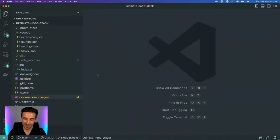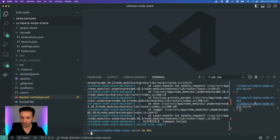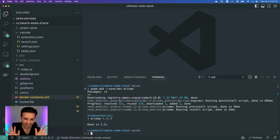So we're going to use Prisma here in this example as well, of course. Let's install Prisma. I'm going to go to our terminal here, delete a few of these. Let's do an npm add, first with save dev, Prisma. Prisma has some interestingly named packages. One is called Prisma, which is really the Prisma command line interface for using Prisma here.